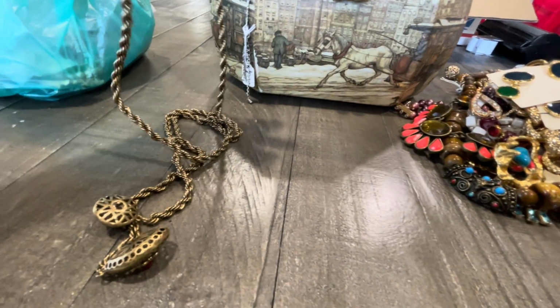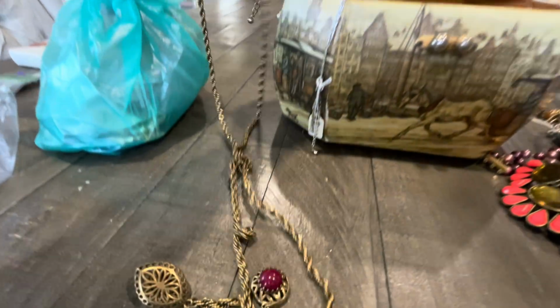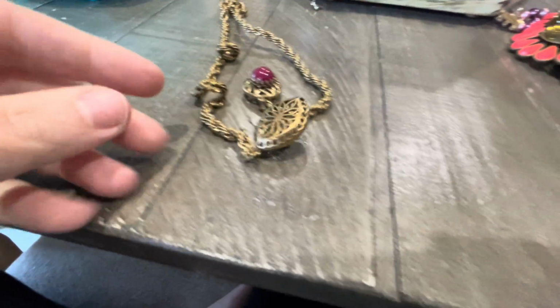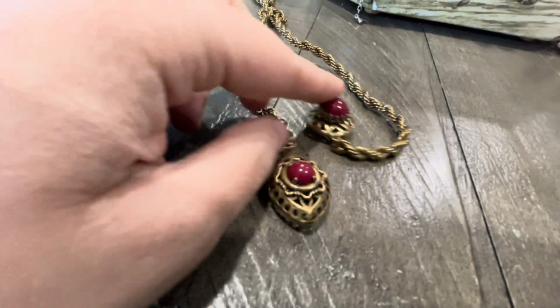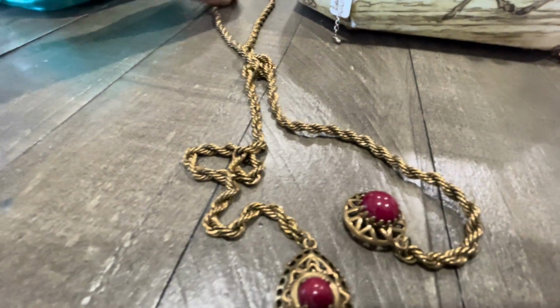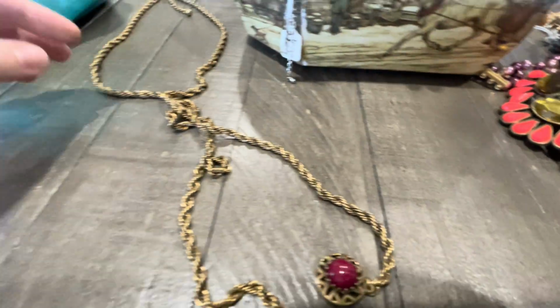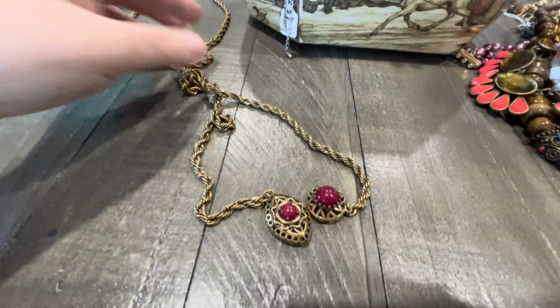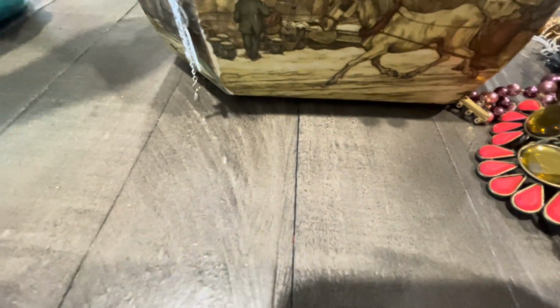Ooh, I like this one. It is just Chico's, I believe. Yes, but it has a knotted long necklace in a darker gold color. This was $2.50. Chico's, depending on how it looks, is how much you can get from it, but I just got it based on the look, not the brand, but Chico's can do fine, and for $2.50, I mean, yeah, why not?